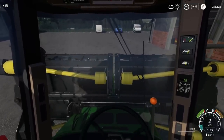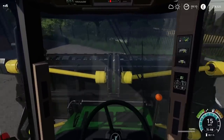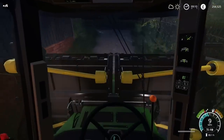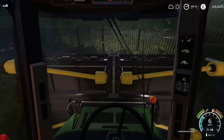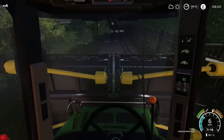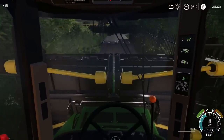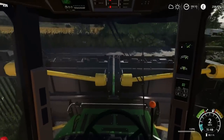Oh, good visibility. And over to field 78 we go. Oh, it's tight. Just trying to think what the best way to go is, really. Don't know, there is a good way to go. This is seriously tight. There we go.